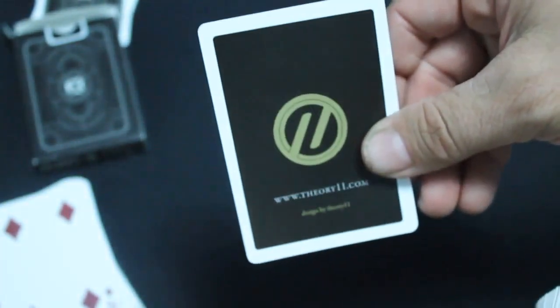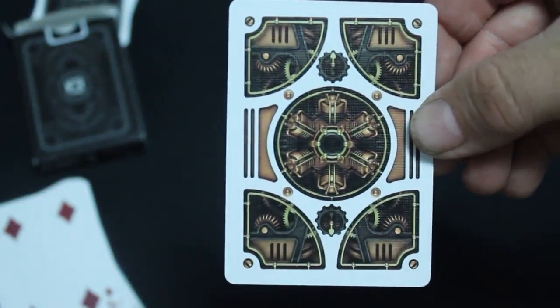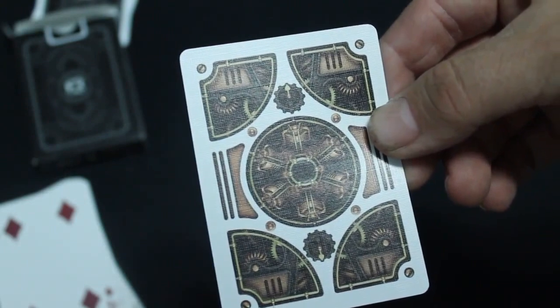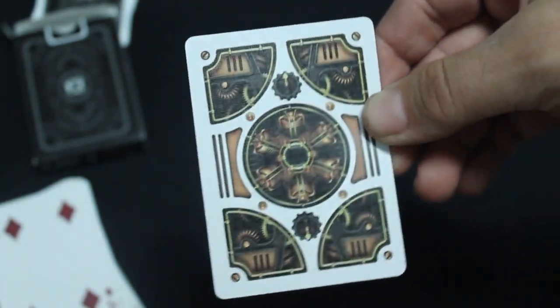You do get your standard Theory 11 ad card. There's your back design. It's different, there's nothing wrong with it. It's got a lot of browny colors to it, bronze and brown, and a lot of machine type parts and cogs and stuff like that all over the place. You do get a double backer as well.